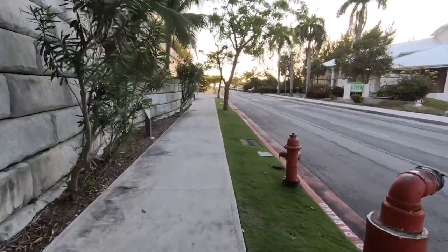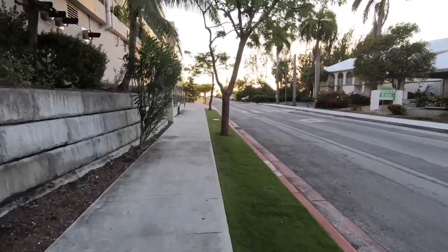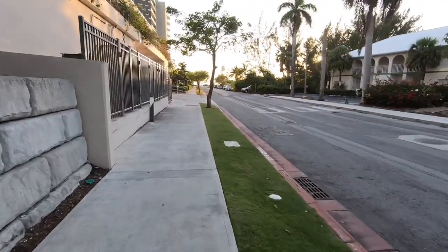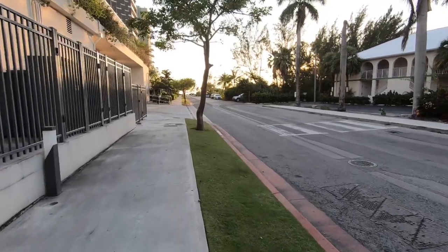I'll give you a clue. It's not very long. Very lucky where we found our new place. It's very close to the beach. Like, you literally just have to walk a few hundred feet and the beach is straight ahead.